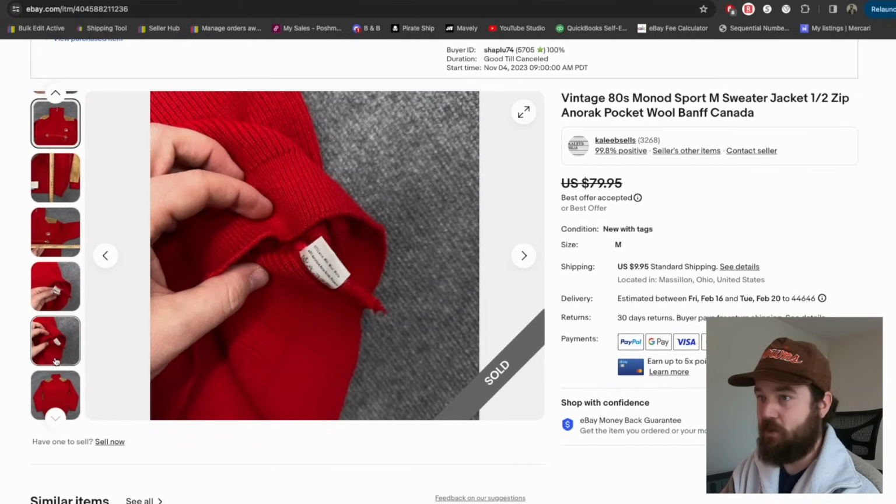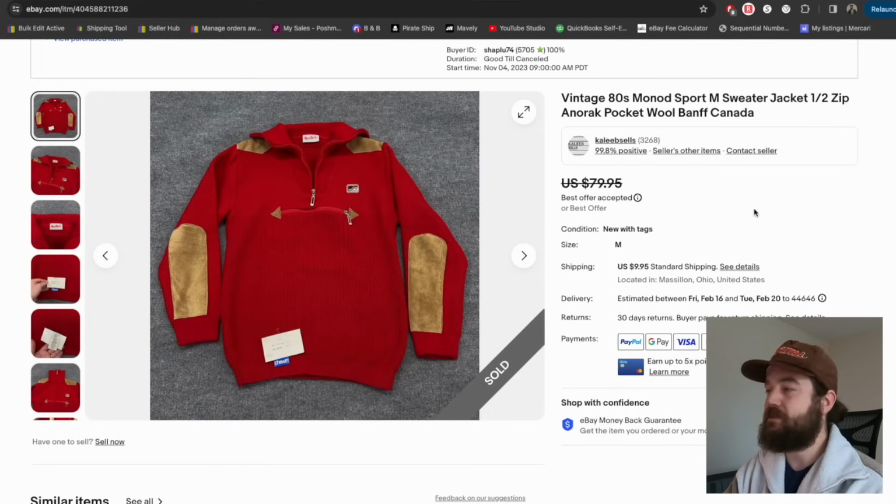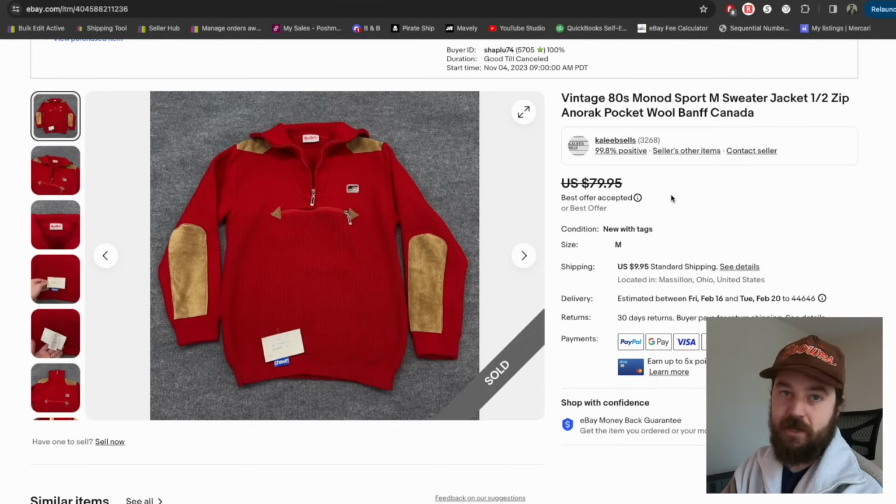It had all these cool little details on it, but I couldn't find anything about it online. I think I paid $15 for this at the thrift store, and I ended up taking an offer of 50 bucks because I wanted to sell it this winter season.